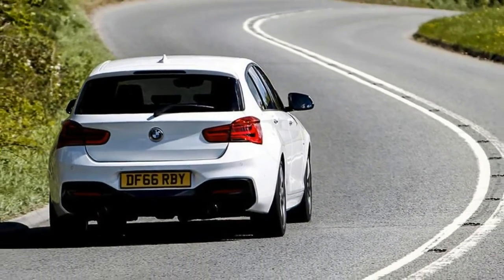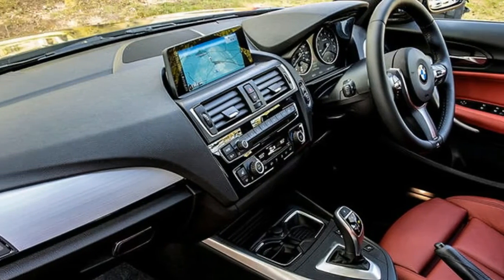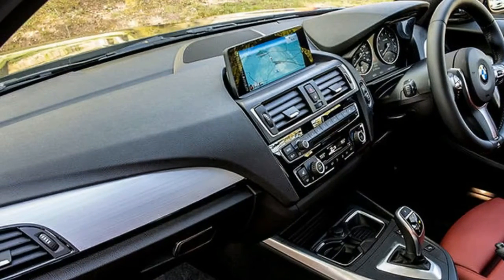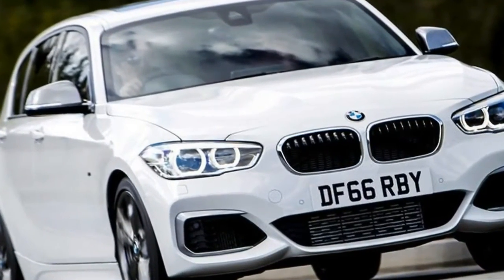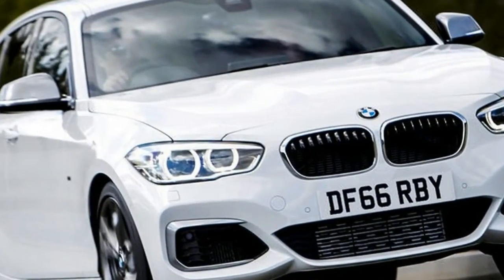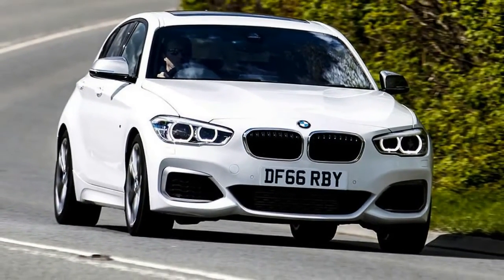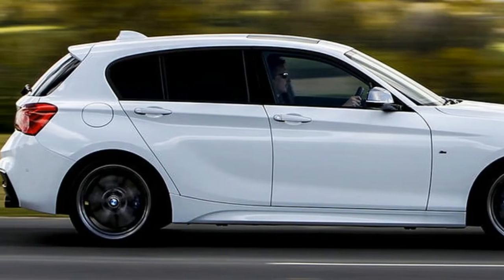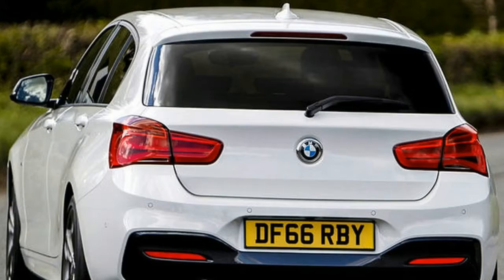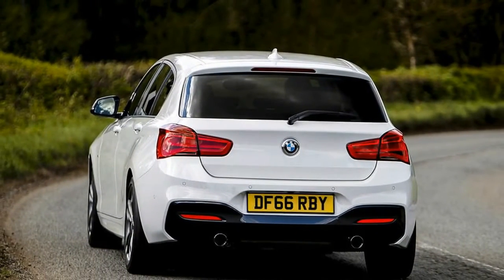Dynamically, the M140i feels almost identical to last year's M135i, but that's no bad thing. Compared with its firmer competition, it feels unique, thanks to a chassis that makes the most of its rear-wheel drive layout. The front axle is super responsive and gives the BMW impressive turn-in speed. There is a little mid-corner lean, but once the body settles you can lean on the car's innate traction to fire it out of bends.